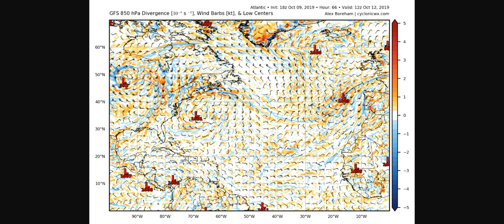So it's likely that there's going to be a lot of strong wind and some rain associated with this system over the next few days, but it looks like it will start clearing out towards the weekend.